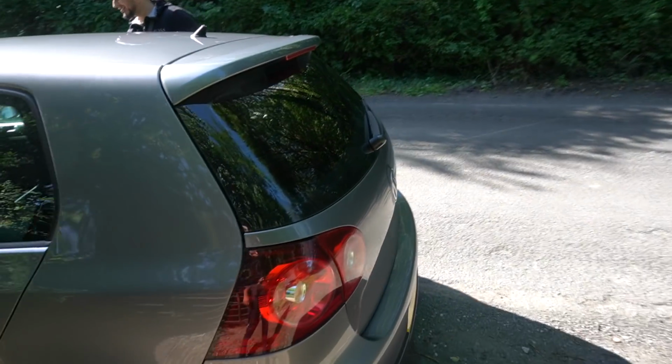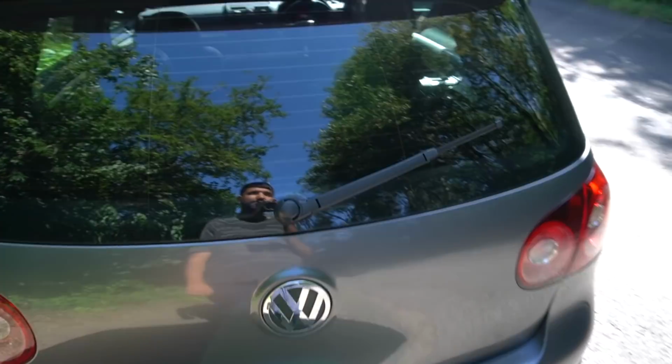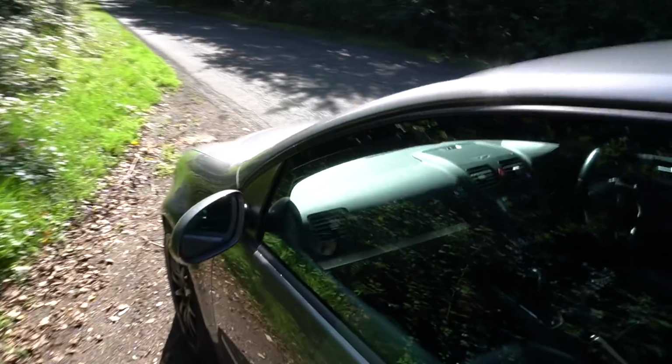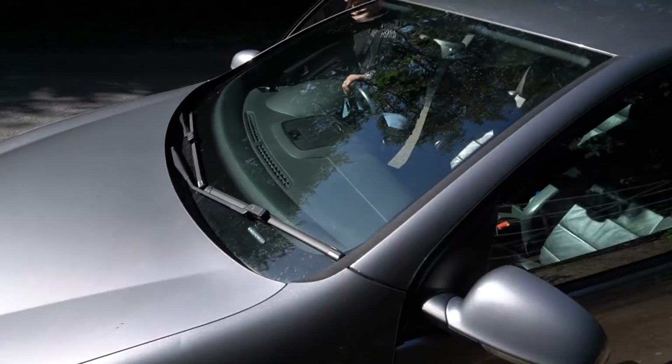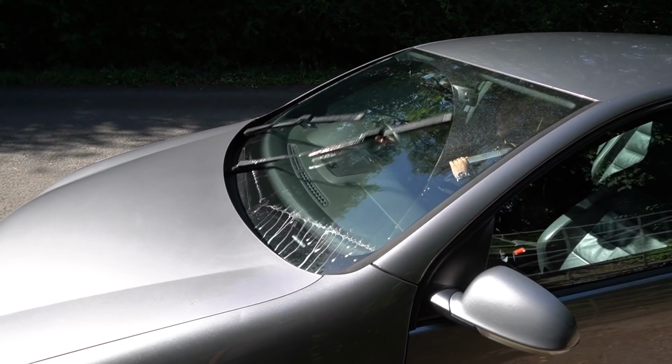Oh yeah, the rear wiper works now as well, so look at that. Main engineer here we've got. Also the washer jets. I'm not spraying myself again. Go for it, you're gonna have to, mate. So the washer jets work now as well.